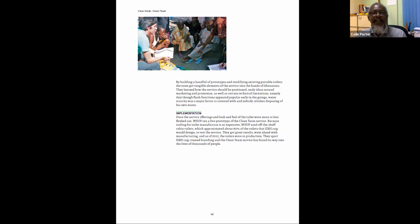And so the implementation was now done. Once the service offerings and look and feel of the toilet were more or less fleshed out, WSUP ran a live prototype of the Clean Team service. Because tooling for a toilet manufacturer is so expensive, the team used off-the-shelf cabin toilets, which approximated about 80% of the toilets that IDEO would design, to test the service.